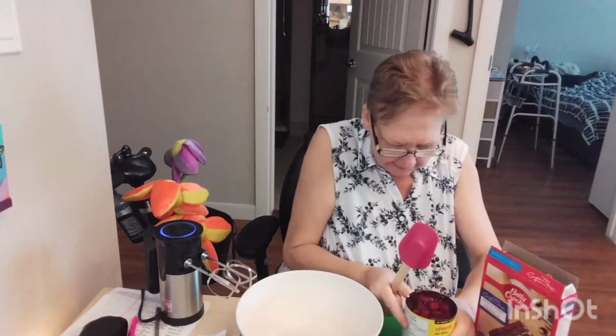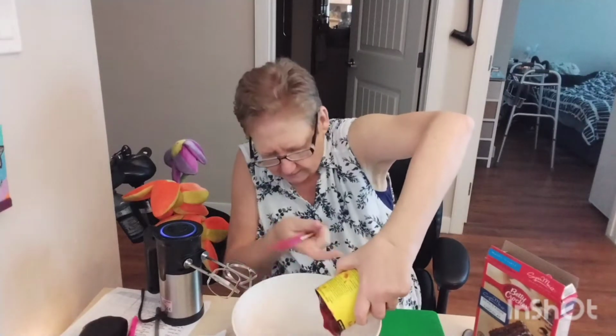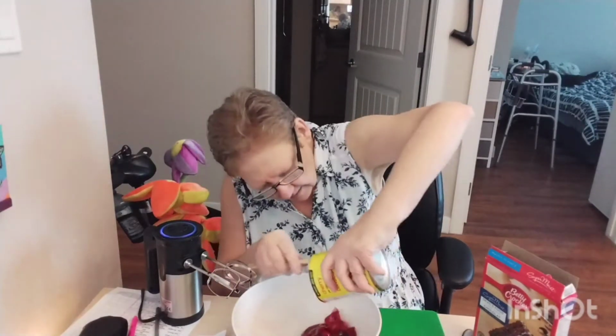So the first ingredient is a cherry pie filling. All right, let's do this.